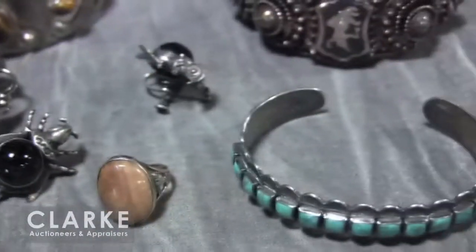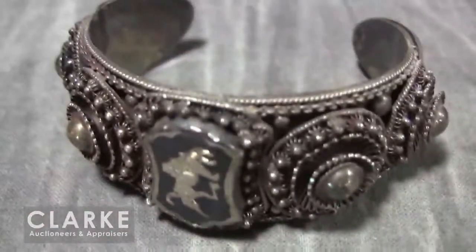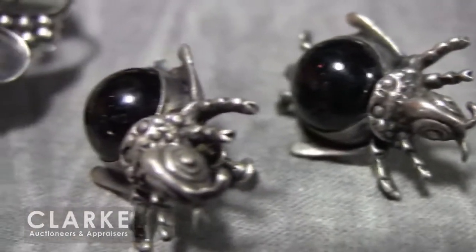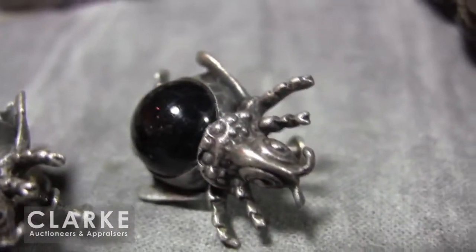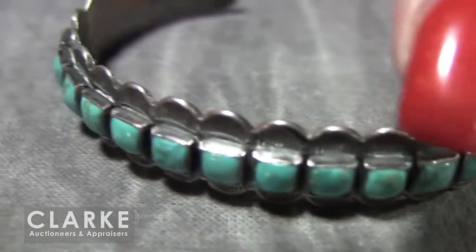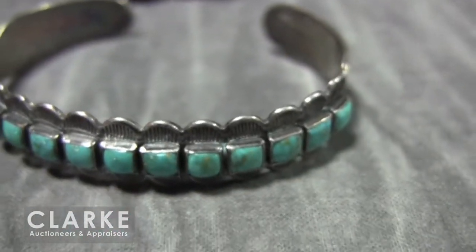Moving on to another group lot. This is Mexican sterling jewelry lot. Nice tiger's eye, a really great figural brooch or pendant. Another bracelet here. I love these little insect earrings. A bird brooch here with a nice little amethyst cabochon. Here we have a nice turquoise bracelet, turquoise and sterling with inset square cut stones.